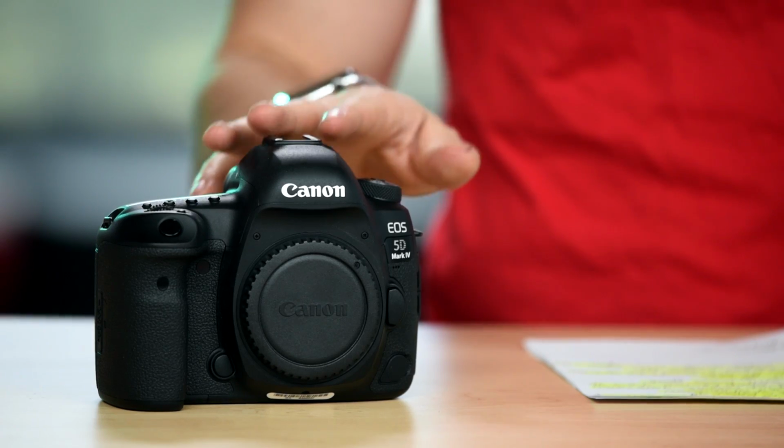But don't worry, it will shoot 4K to the CompactFlash card as long as you have a fast enough card to support it. And we even tested out a UHS-2 SD card in this camera, and it actually did record fully in 4K, but when we tested a UHS-1 card in the camera, it stopped every 2 minutes.